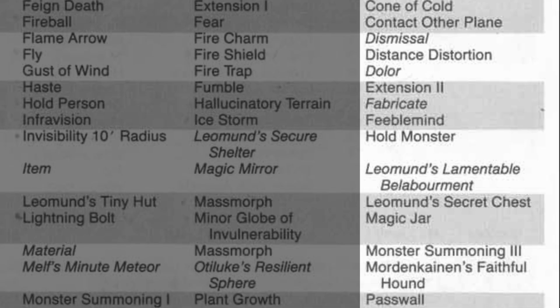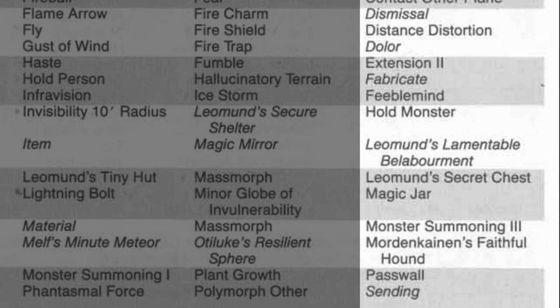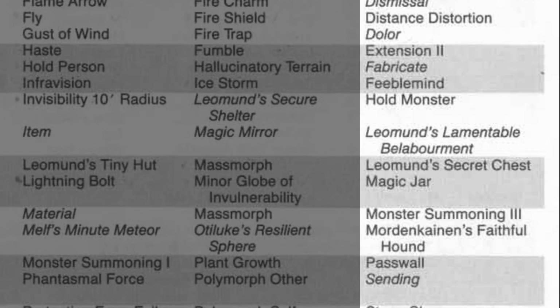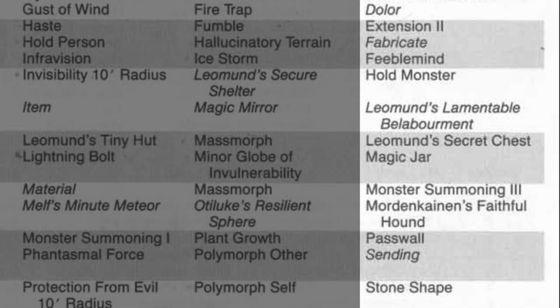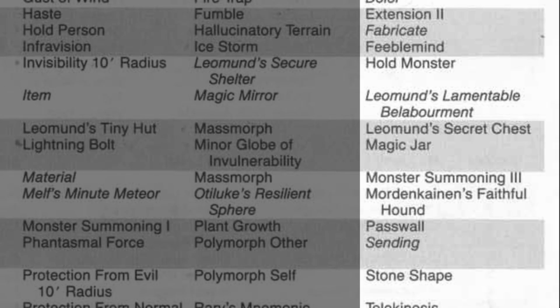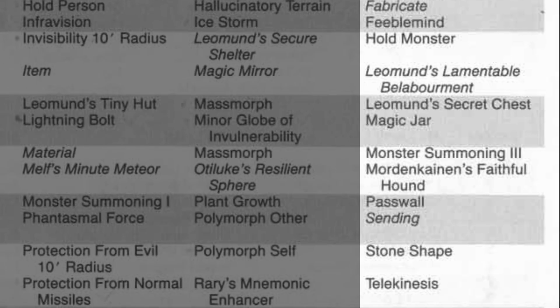Leomund's Lamentable Belabourment, I'm very ambivalent about. I think there are many things you could do with a 5th level spell slot that are much more useful and less chancy. And finally, Sending. The ability to send a message, albeit a short one, is quite good.